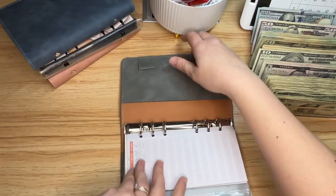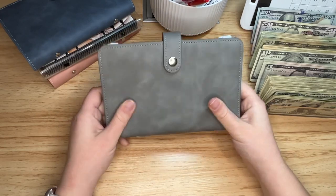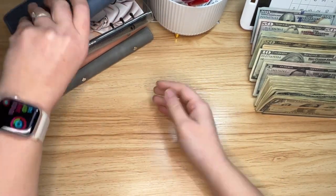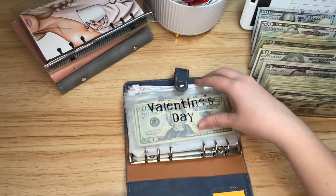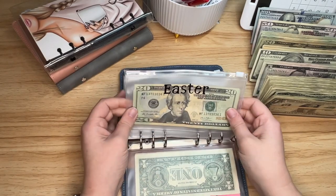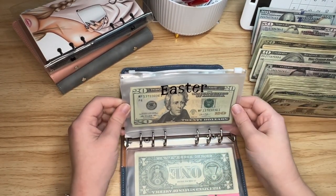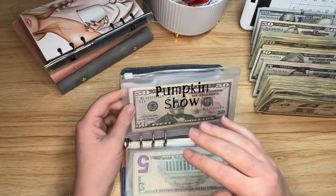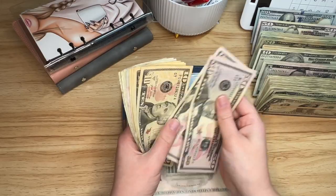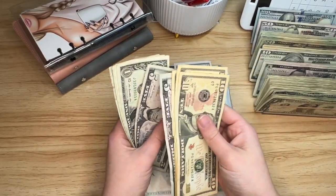Okay, and that's it for this binder. So much thinner. So much thinner. Okay. We are not gonna touch Valentine's Day or Easter because this one definitely is gonna be getting spent hopefully this weekend or this week. Pumpkin show, might be able to do a little bit. I'm going to leave those as 50s, 10, 20, 30, 40, 45, 50.